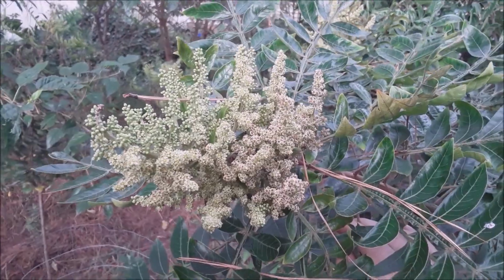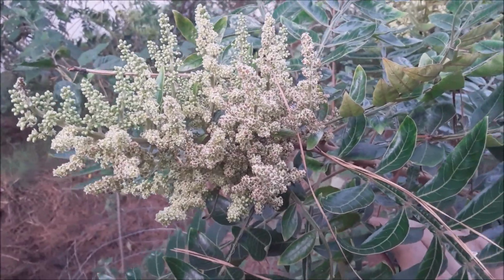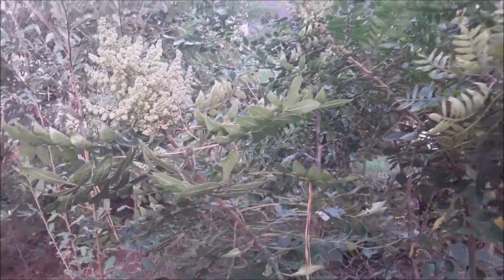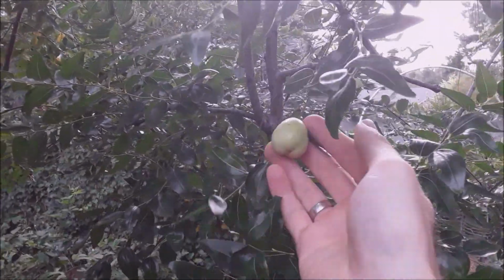Sumac. This is wing sumac. This is the flower head. This will turn into a big drupe, and you can make lemonade with those heads off of the sumac. The sumac is a companion plant for a jujube. Let me get through this canopy once again, show you this jujube here. This is a Lee jujube, and all the sumac around it are just kind of protecting it.